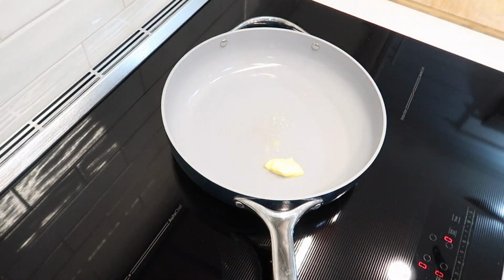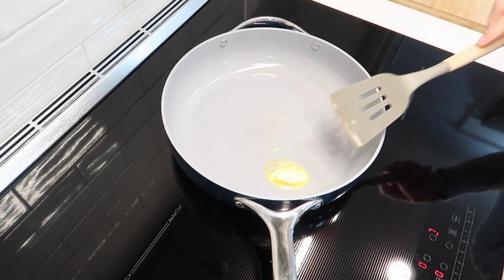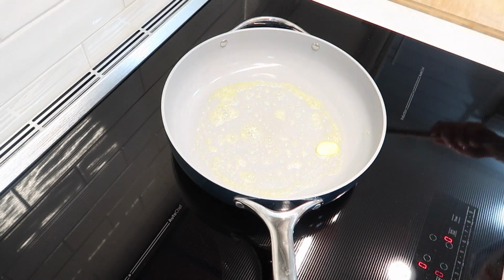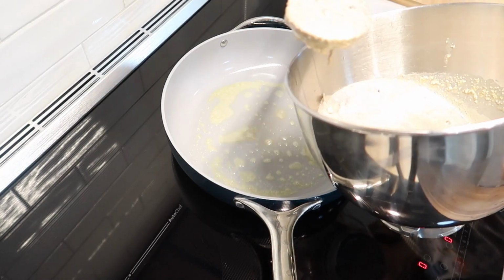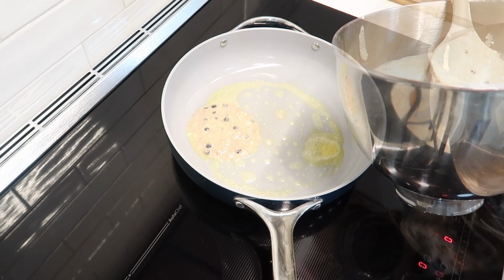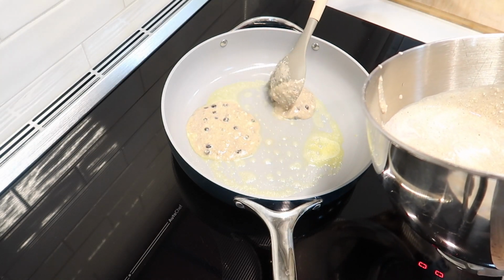Set your griddle or large frying pan over medium heat and then lightly oil or butter. Ladle in the batter, cook until bubbles appear, and then turn on the other side and cook until golden.